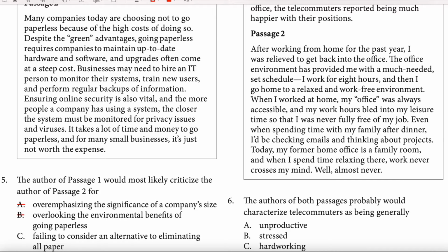That's an interesting sentence. He says, when I worked at home, my office was always accessible. What does that mean? My office was always accessible. Like he always had access to it? Exactly, right? Always had access to it. And then he says, and my work hours bled into my leisure time. That's interesting. What is leisure time? Do you know what that means? Like free time? Free time, exactly.